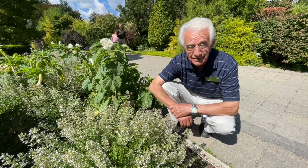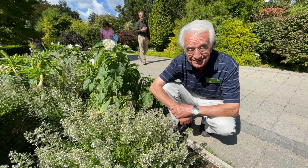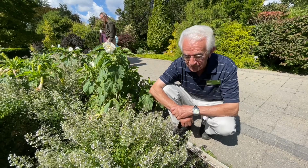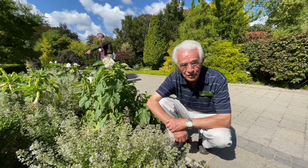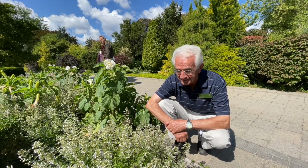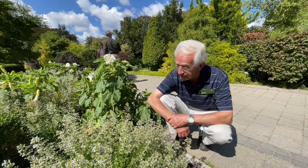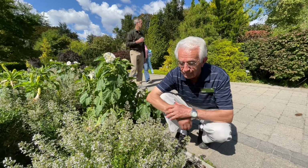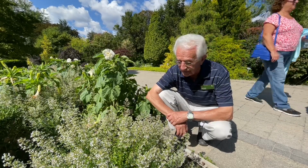But you should know that this year it was named the 2021 Perennial of the Year. That means next year you may find it more in garden centers, and you could put it in your garden. If you love butterflies or any pollinators in your garden, this is the right one.